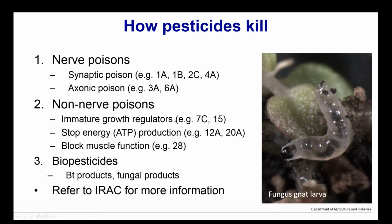The process of molting for an insect and mites is quite specific. If you stop a particular function from occurring, stop a process from occurring, the insect is likely to die. If you stop energy production, the formation of ATP, you're going to kill that insect. And some pesticides will block muscle function, and if you can't move, eventually you're going to die.